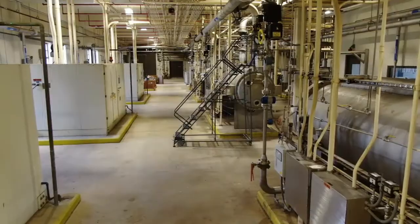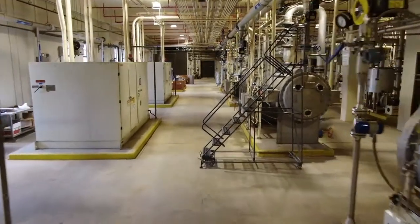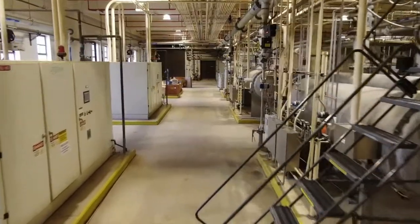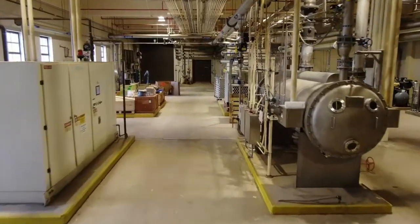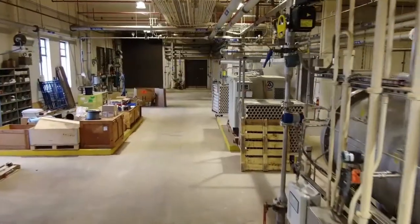The next step is to inject ozone. And what you are seeing here are ozone generators. And ozone is a very powerful oxidant that not only can destroy microorganisms and bacteria, but also can break down organic compounds, which could potentially lead to taste and odor issues in drinking water.